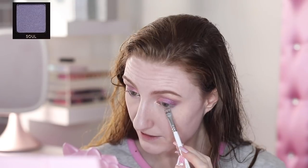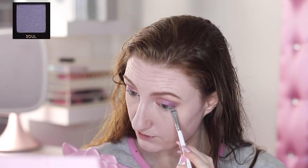Okay, and I think that I should put something along my bottom lash line as well. So I'll take this, this is Jaclyn's JH43. It's like a flat brush, and I'll dip into Sol. It's like almost like a pastel purple. It's so pretty. Okay, and I think I'll just use this JH36, just a fluffy brush, just to kind of smoke that out a tiny little bit.